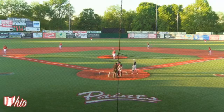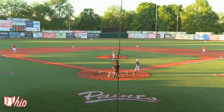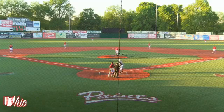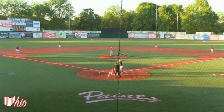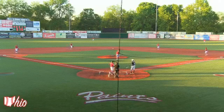Two balls, two strikes, another foul ball off. Right now, moving up the pitch count on Nick. He's up to 9 pitches and 2 batters. Not a lot, but every foul ball off is one more added. Next pitch. Ball, a little low, go to a full count.